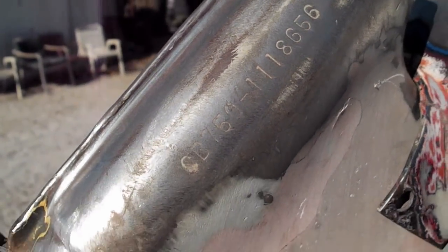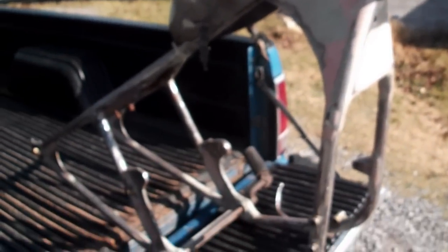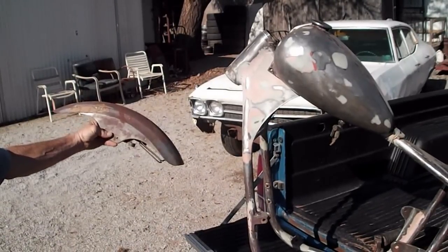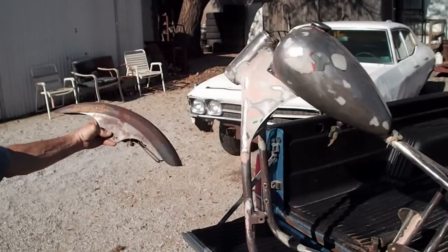CB 750 neck. CB 750 motor mounts. It's ready to go. And there you go. Rusty ass fender to go along with the project.